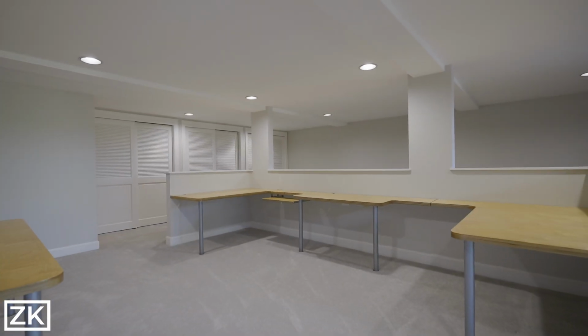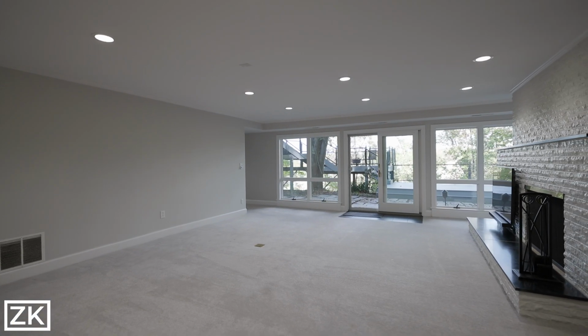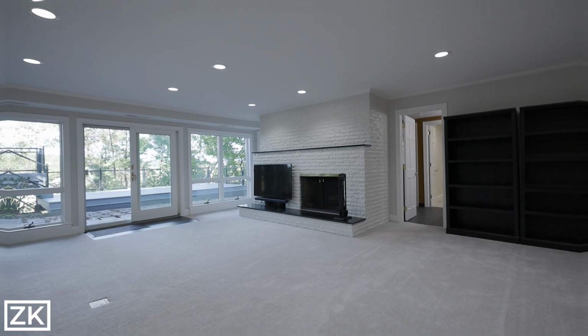Enjoy a massive finished basement with a den, home office or craft room, and 2 additional bedrooms that share another exquisite bathroom.